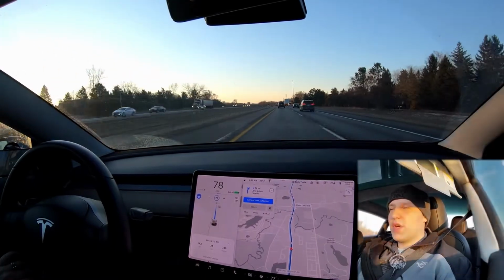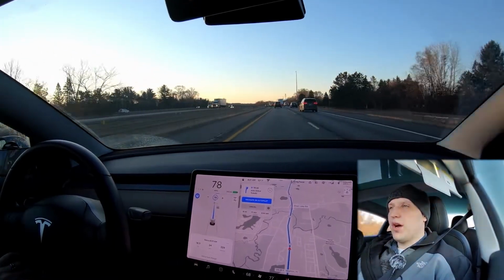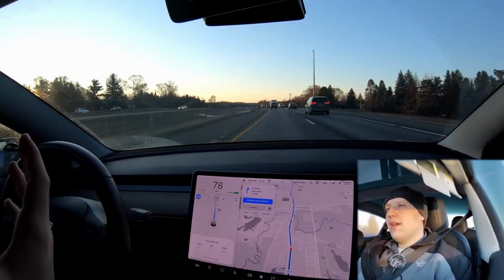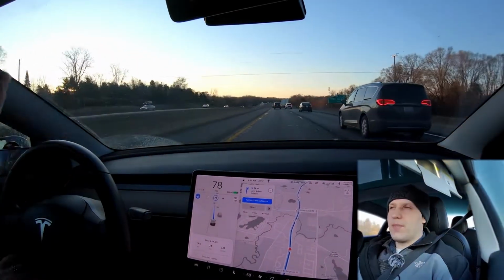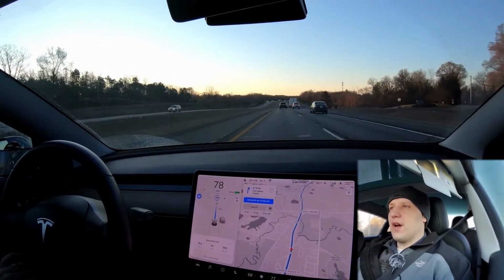The other thing you get when you purchase full self-driving is the promise of all future upgrades to make your car full self-driving capable. Now, of course, this could be shut off at some point, but as of today, the car is surrounded by 8 cameras on the outside and then 1 interior camera if you're in the Model 3, and the hardware 3.0 chip.